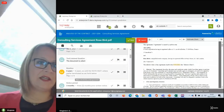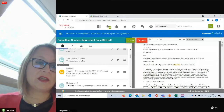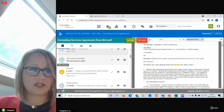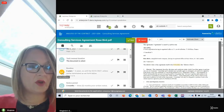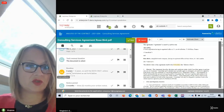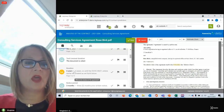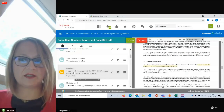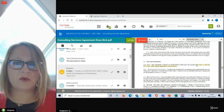And as you can see here, we have a green icon, which says that Della has high confidence in the answer that was found. However, here we have an orange icon, which is a lower confidence in the answer. So what is the question? The question is, what is the duration of the agreement? And Della thinks that it's 6 years. And actually the answer is right. You see, the agreement is 6 years.